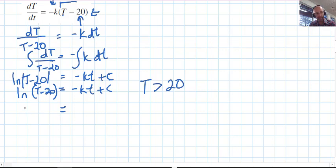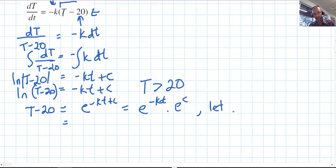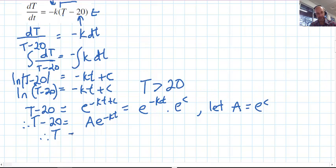So then writing both sides in exponential form to undo the natural log, as it were, we've got e to the negative kt plus c. And then we can use index law number 1, write it as a product. Let capital A, just some arbitrary parameter, equal e to the c. So therefore T minus 20 equals A e to the negative kt. So therefore T equals A e to the negative kt plus 20.